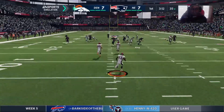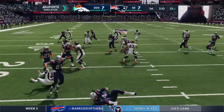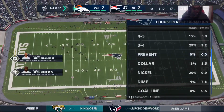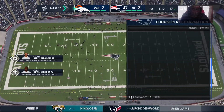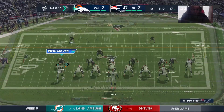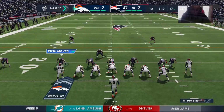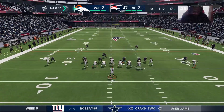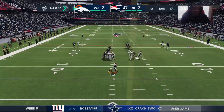Taken about 7 yards deep, and no chance to get away as they'll get him down at about the 17-yard line. The Broncos take over 1st and 10 at their own 17-yard line. The Broncos onto the field, ready to start their next drive. Last time they were out here, they had the benefit of good field position, led to a touchdown. This time, they're going to have to work for it.